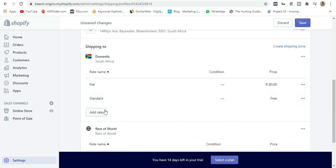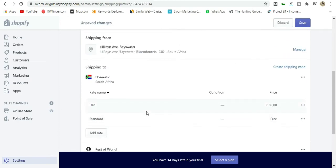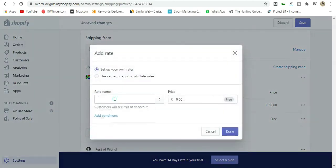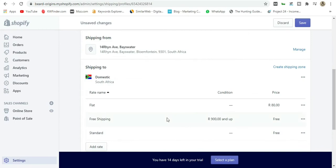You can obviously change this and say, I want to be able to ship products to clients for free if they order something with a value of 900 Rand and more. So free shipping, and we say price is 0, and then we add a condition based on order price, and the minimum order is 900. Done. That's how easy it was to add that. So now I will show you quickly how that works.